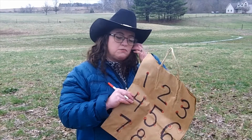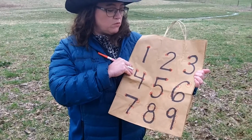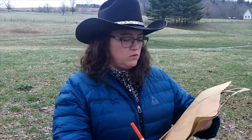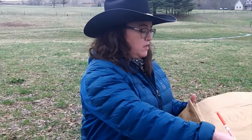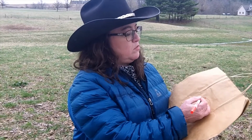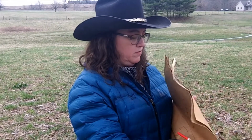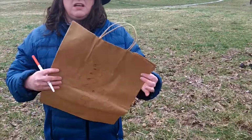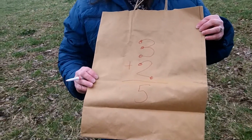You have kids practice placing them and start working on problems, and then hopefully they'll get to a point where they don't need to draw them. They can do it with their finger. So when you start working on problems, if you had the problem 3 plus 2, you do 1, 2, 3, 4, 5. And I have a couple friends that can work on problems with those too. And if that's something you're working on, you had some of those in your Blizzard bag.